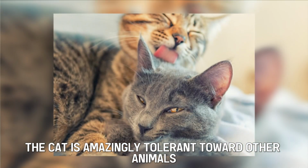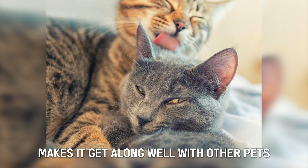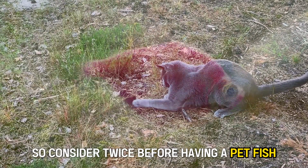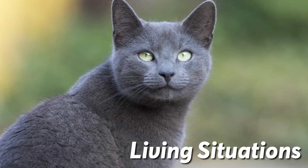The cat is amazingly tolerant toward other animals, and its diplomatic nature makes it get along well with other pets. It also has a high prey drive, so consider twice before having a pet fish or bird with the Russian blue cat around. Living situation.